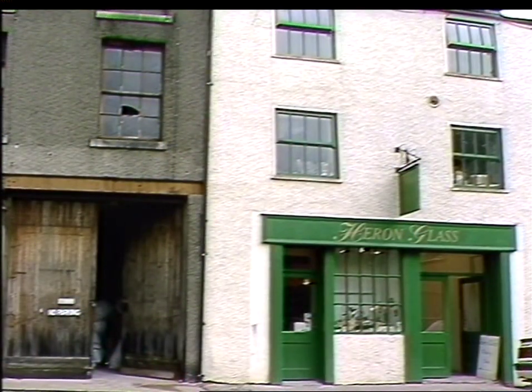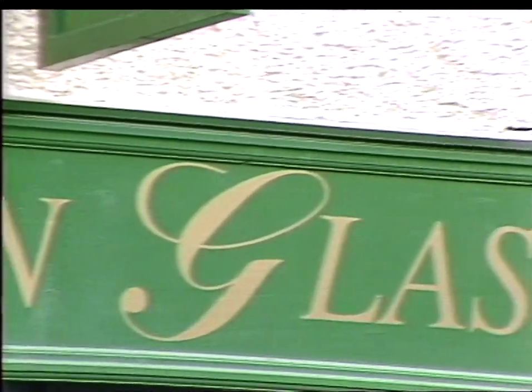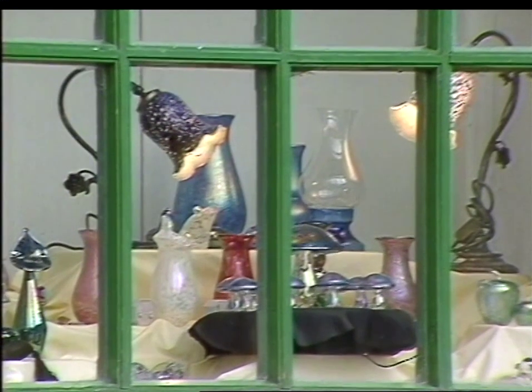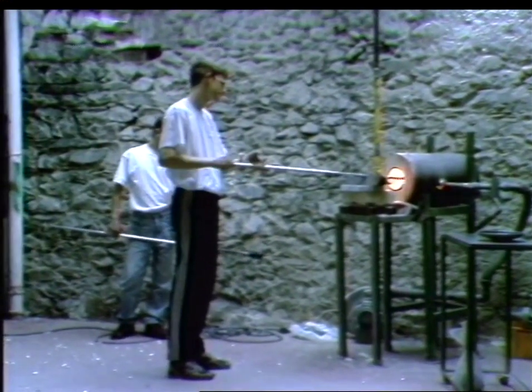Another attraction for visitors is the Heron Glass Factory, where molten glass is transformed into wonderful works of art. The master maker was trained by the Venetians, and the glass workers follow a style which is centuries old.